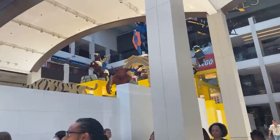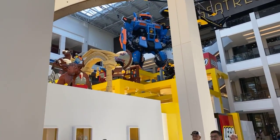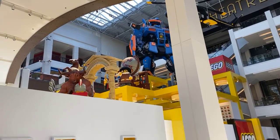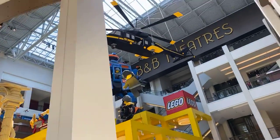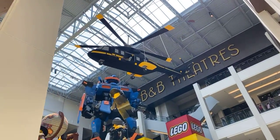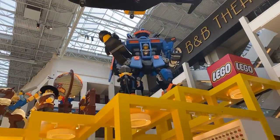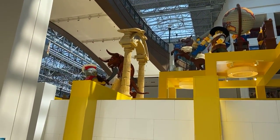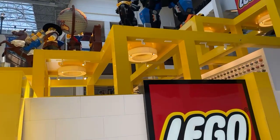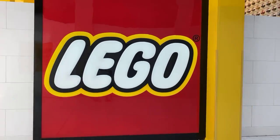Oh, look up there. I don't think they're made of Lego, but if it is, OMG. Holy, what? This is all Legos? Yeah, Legos. Pieces, and they put them together. That is so sick. Look at this, people. These are all made from Legos. Wow. Are you kidding me? That's amazing. Wow. I can see why Legos are so popular. That's why they call it Legoland.